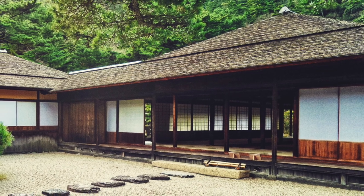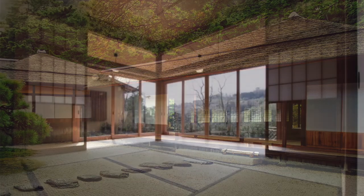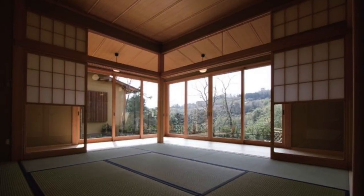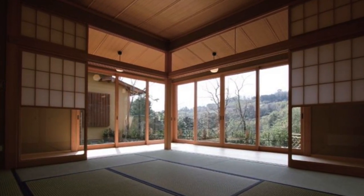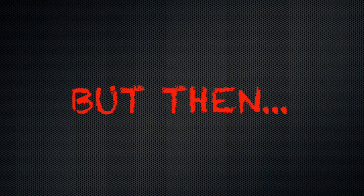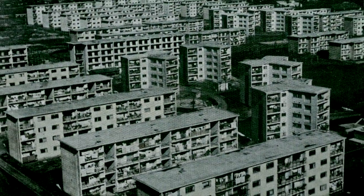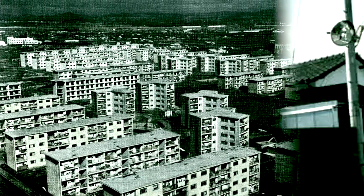Traditionally, Japanese homes were said to be designed for summer. Basically, wind could flow through them easily to keep everyone cool on those scorching August afternoons. Then, as construction practices shifted after the Second World War, a new style of housing emerged that was uncomfortable both in winter and summer.